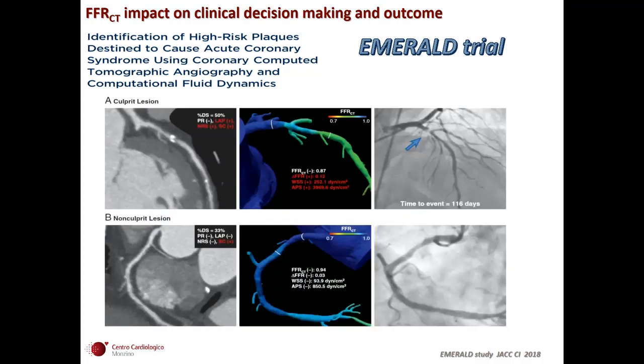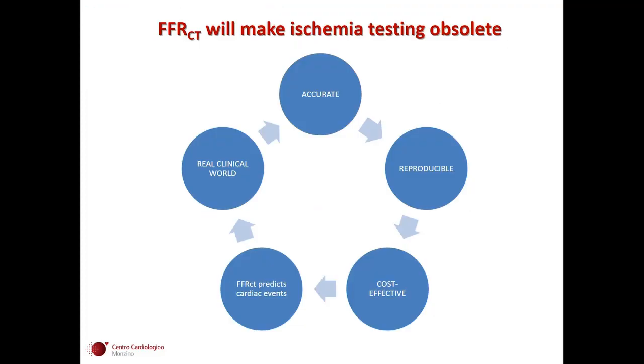This is just an example. This is a patient with a lesion on the LAD. The patient had three characteristics to define the presence of high-risk plaque and three adverse hemodynamic characteristics. Indeed, after 116 days, the patient had a myocardial infarction. In the other case, you have no high-risk plaque. There were no adverse hemodynamic characteristics. Indeed, the patient still has stenosis, but with no event associated.